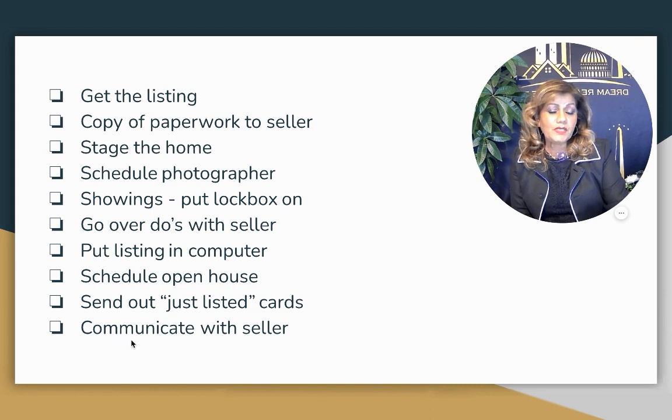Communicate with the seller. This is very important because you need the seller to know what's going on with the listing. You want to keep them happy for referrals in the future possibly, by making sure that they know what's going on with their listing. A lot of times sellers will complain they don't hear enough from their agent. You don't want to be one of those people.